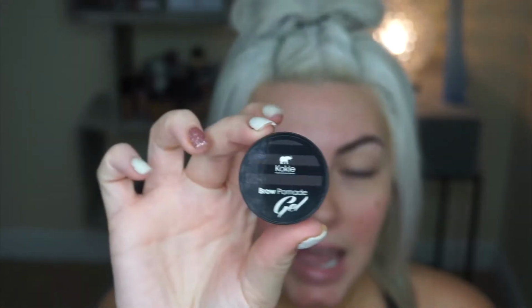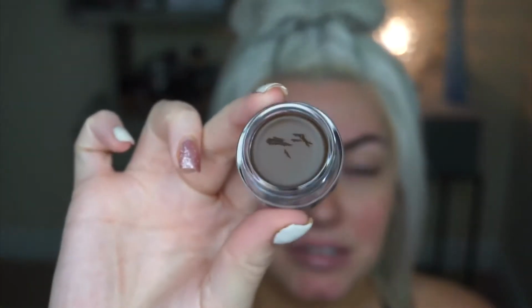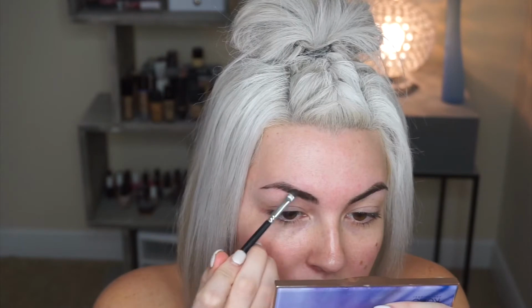So we are going to start off with brows. I picked up the brow pomade gel by them, and this is in the color dark brunette. This is the darkest color they have. I dipped into it, yes. This is about the color I normally use in all my other brow products, like my Anastasia, my MAC. This is pretty much the same color I always use. Like I always do with these full face videos, I'm just going to tell you what I'm doing, show you, then tell you how I feel about it.